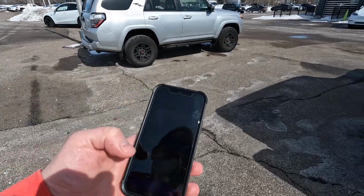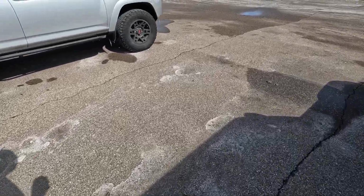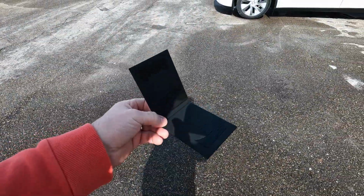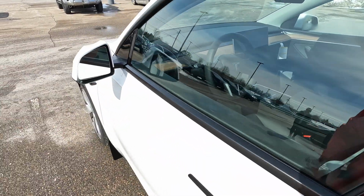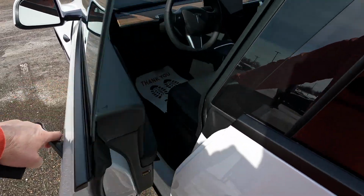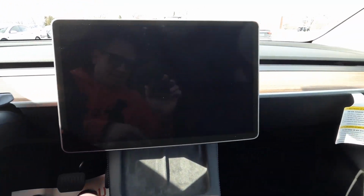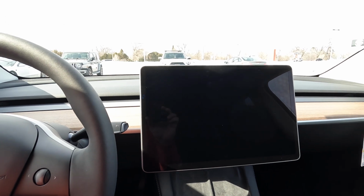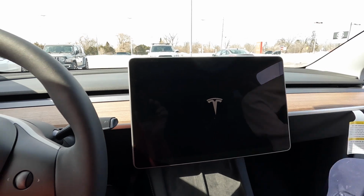Just go on the app here, we arrived. Okay, just had to go inside and get our key cards. Hey, look at that. Check this thing out. Put my foot on the brake, it comes to life.